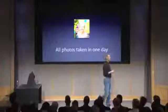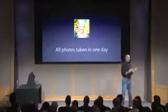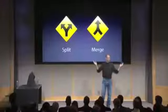Well, what happens if I go to a birthday party in the morning and a wedding in the afternoon? I don't want those all in one event. Well, it's very easy. I just pick the first photo, I go into that event, I pick the first wedding photo, and I can split them into 2 events. Right? So I can manage my events. It's very easy to split an event into 1 or more events.